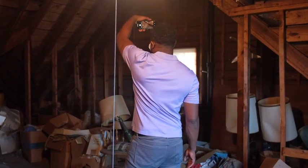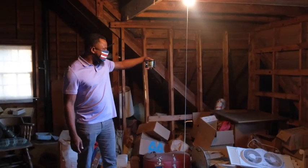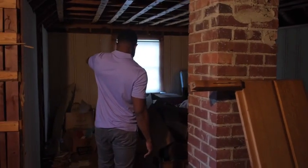As you'll see from the walkthrough, the house has super solid bones. It has beautiful hardwood floors. It's going to need some updating, so we're going to do a new kitchen and a new bathroom, and we'll probably add a second bathroom. The attic can be finished over, so we'll spend about 10, 12 grand to finish it over, make that another bedroom, maybe add a second bath up there. A lot of potential with this home. It's on almost an acre, so a very large lot.